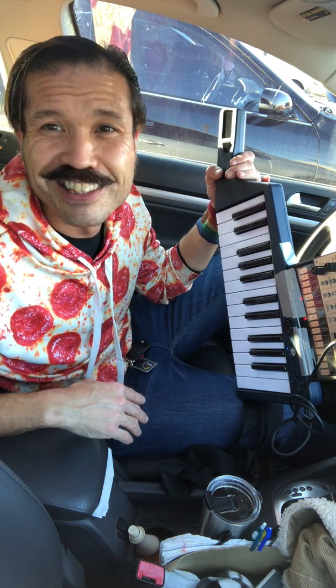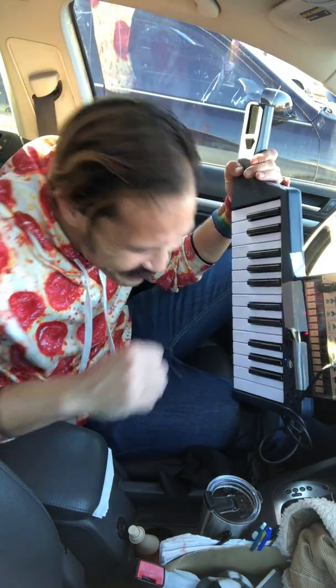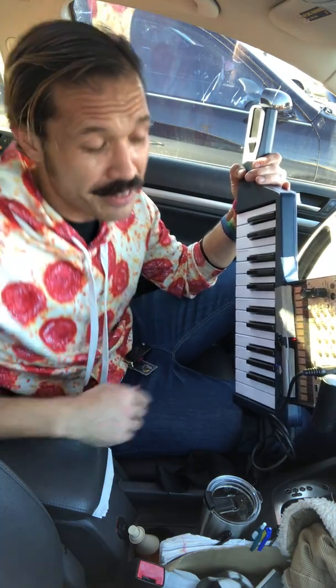And as a pizza driver, I drive around all different neighborhoods in Las Vegas, from the rich neighborhoods to the ghetto neighborhoods, and I don't know if I want a $1,000 keytar in my car while I'm delivering to the hood. So, in order to get more practice time in, I've decided to bring a keytar with me everywhere I go, whether I'm going hiking in the mountains or driving around delivering pizza.